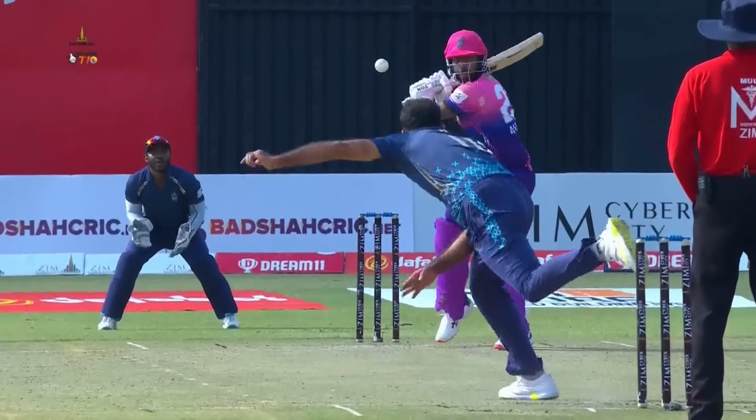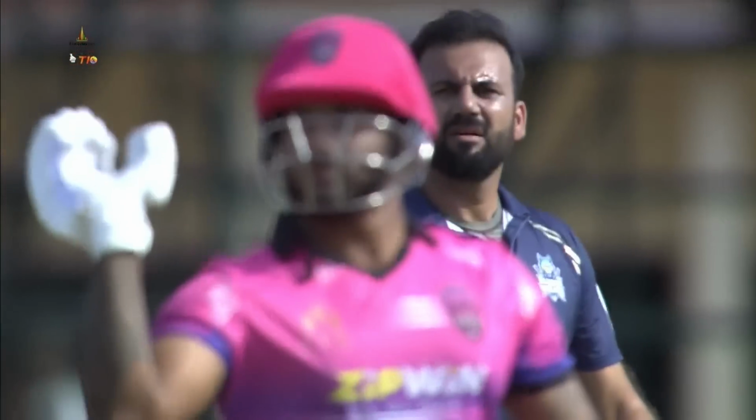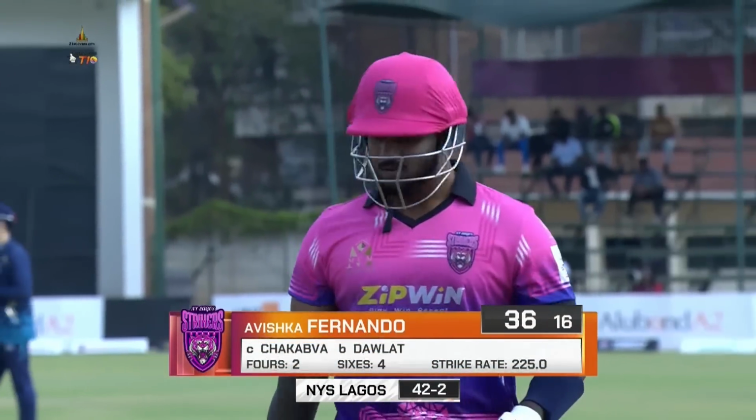It's a good delivery, short, cross seam delivery, and then Regis Chakava hangs on to one. Looks to play the cut. It's his undoing. He has to go for 36. It's 42 for 2.